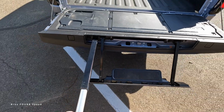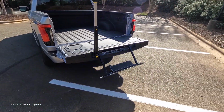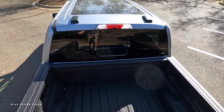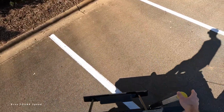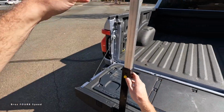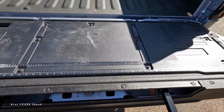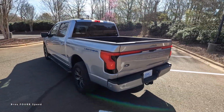Now, an easy way to enter and exit this truck, this is not new for the F-150 in general, but this makes it so much easier to hop up into this. So if you're using this every day, it definitely will take the stress away from jumping up or jumping all the way to the ground. Very easy to do. In a matter of seconds, we can close that up and we are ready to go.